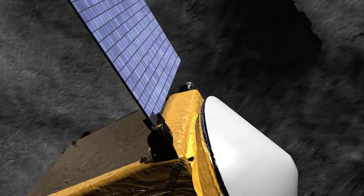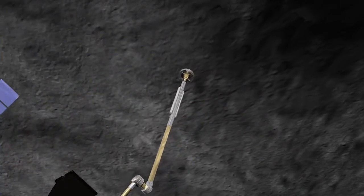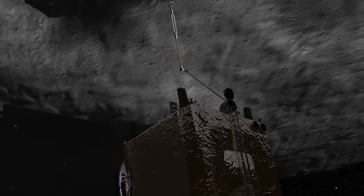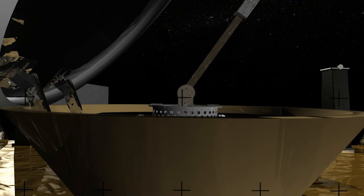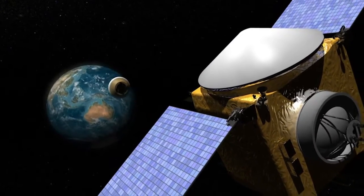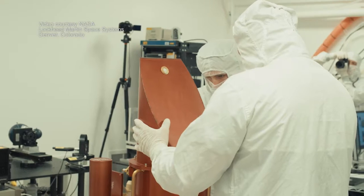To succeed in its primary mission, returning 2 ounces of material from the surface, OSIRIS-REx is relying on lessons from previous sample return missions. Even 5 years ago, just weeks after the mission began, it was clear that one of the biggest hurdles was more than just a safe sample return. It's just as critical not to take along anything extra from Earth.